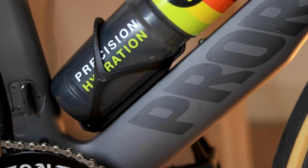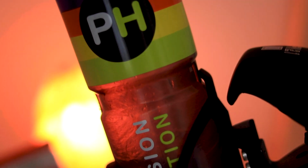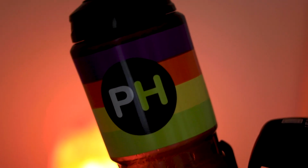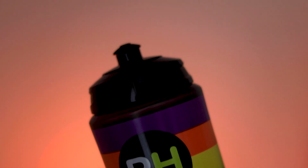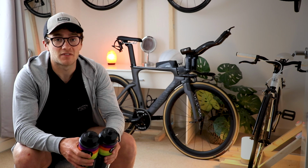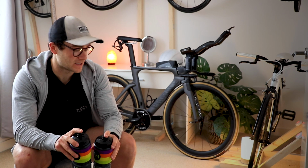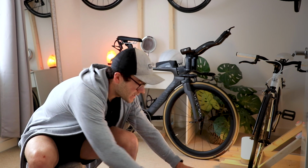These are both 750ml bottles, so that's about 1.5 liters of water across the whole bike leg, which I think is going to be plenty for me. The event isn't going to be too hot, it's not boiling, it's probably 15 degrees maybe. So that should be plenty to get me through on the bike.